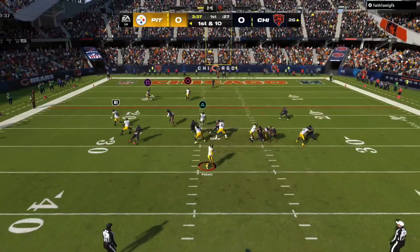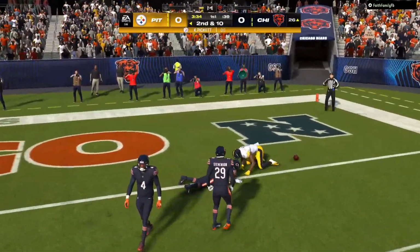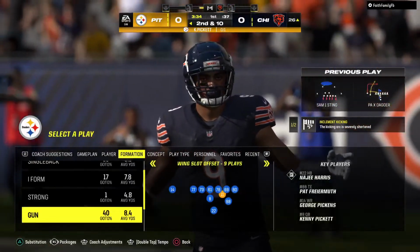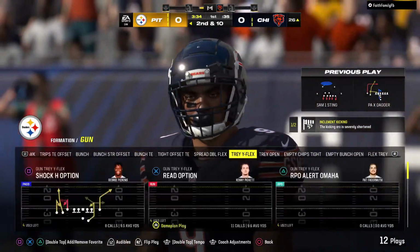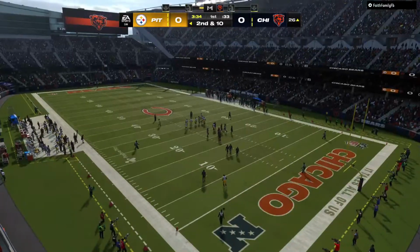Pickett sets up play action. And that is incomplete. Not a great start dropping his first target, but let's face it, it won't be his last chance because he'll get opportunities to make up for that one throughout this game.